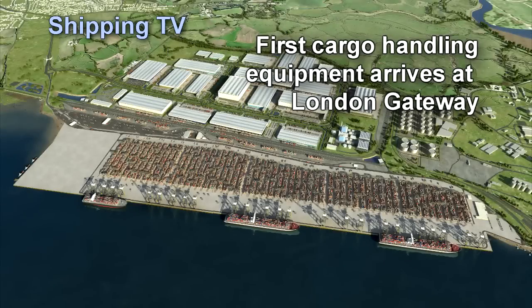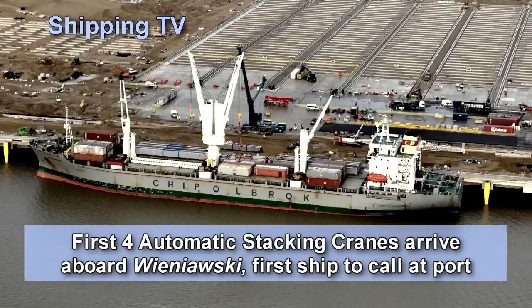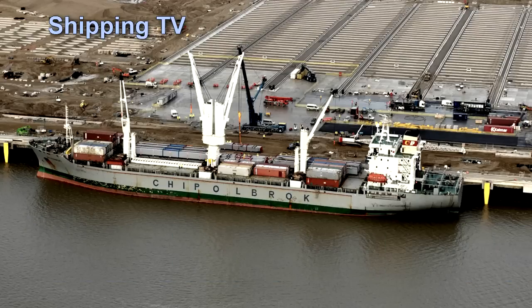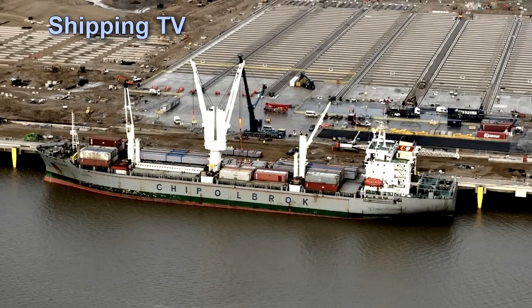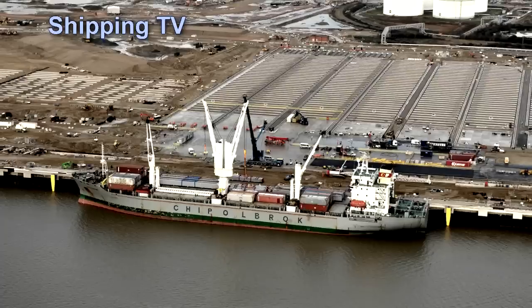DP World's new London Gateway port took an important step forward with its first ship coming alongside on Friday, the 21st of December 2012. The vessel will unload four Kelmar automatic stacking cranes, which were constructed in China. They'll be erected and tested on site over coming months.